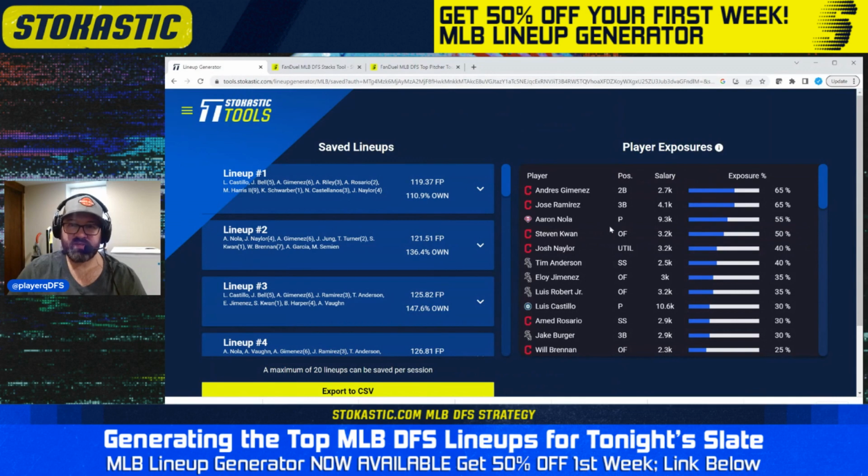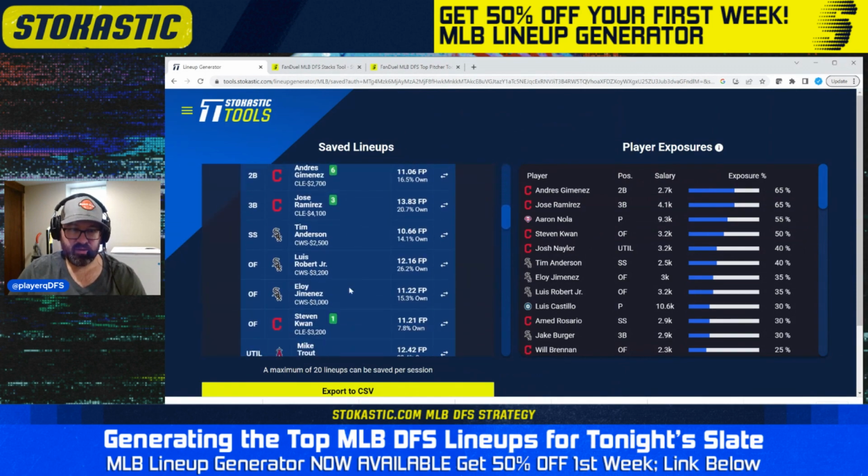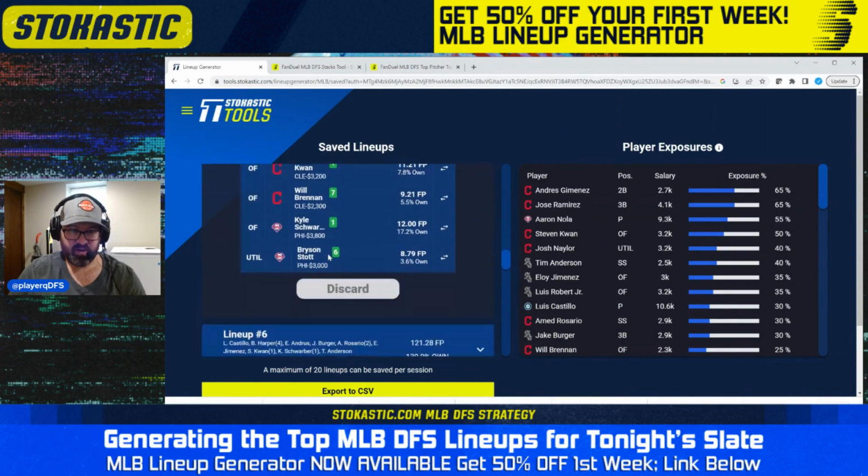Slightly more balanced in this one, but still a ton of Guardians at the top. Again, if I get these 20 lineups, I would go back, try and get rid of some of these Guardian stacks. I'd probably go choose contrarian lineups specifically. So I try to get rid of some of these Guardians, and the easiest way to do that is to go for some 4-man stacks to get rid of. All right, here's a 4-man. I'm going to discard that.